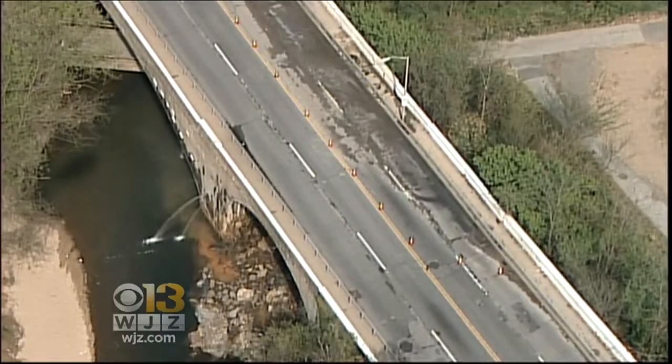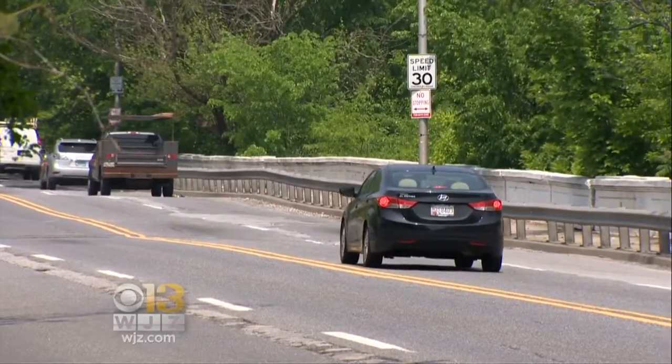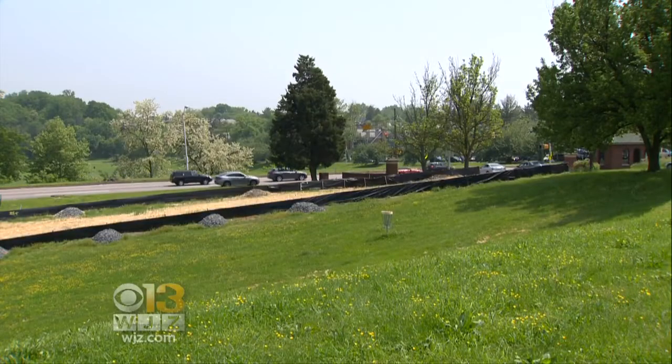Last year, on the Harford Road Bridge near Lake Montebello, a 20-inch main break sent water gushing out of the sides. It will soon be replaced, and a detour while that work is done will disrupt traffic in northeast Baltimore for months. Harford Road is horrible. I drive up and down Harford Road every day.